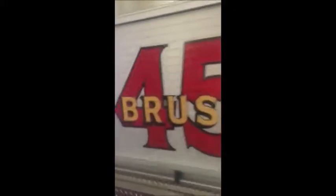And this is a brush truck, Brush 45. The best thing about this truck is we can sit in the truck and fight fire from inside the truck with this turret gun right here. It's mounted on the front of the truck.